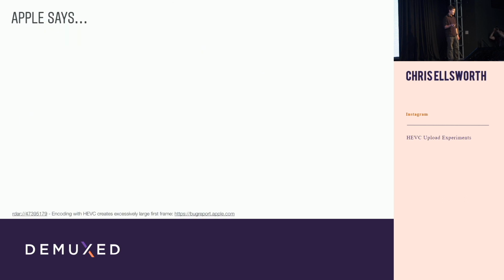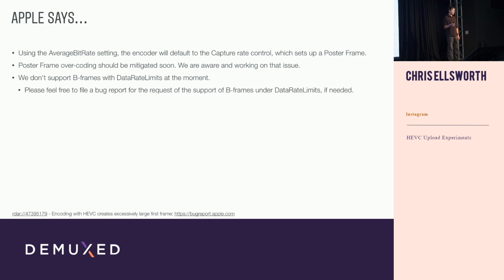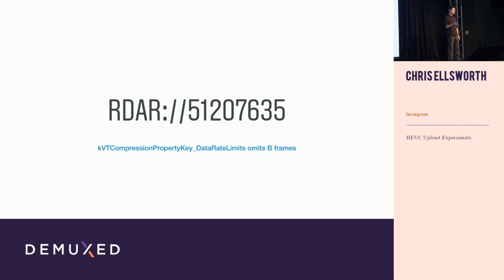We asked Apple about this, and they confirmed what we were seeing. Number one, using the average bitrate setting, the encoder sets up capture rate control, which sets up a poster frame. Overcoding should be mitigated soon. It's a known issue. Regarding B frames, we don't support them at the moment. Feel free to file a bug report should you want support. Don't mind if I do.